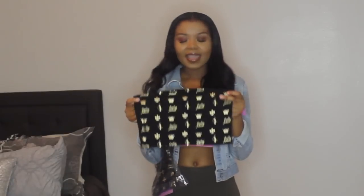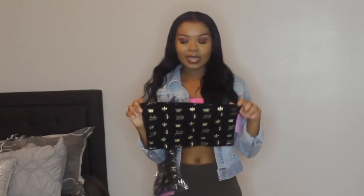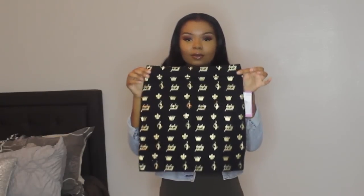So the last two items I got were a set. And this set actually came in this pink color. And I was gonna get the pink, but I just felt like I got enough pink stuff, so I got the black and gold. First, this is the tube top. It says baby fat. It has the crown, the baby fat symbol. Really, really cute tube top. Based on how everything is fitting, I'm scared how this is gonna fit. I got a small. I got the baby fat skirt. Okay, so it's a two-piece set. I already know this is gonna be a look.